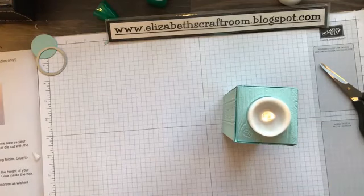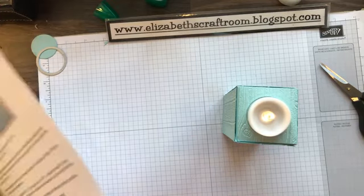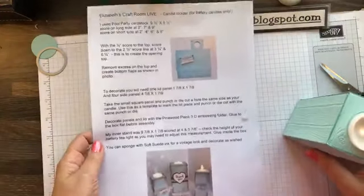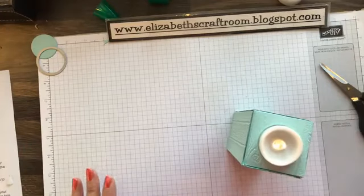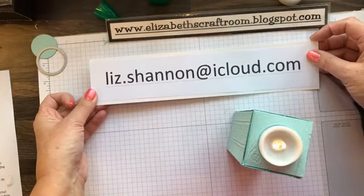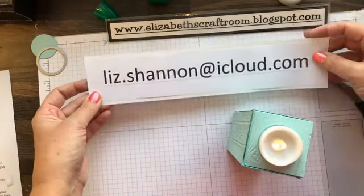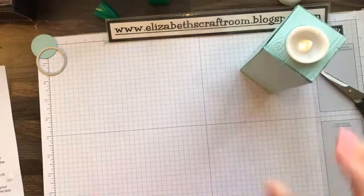Again, as I say, my stand was 9 7/8 by 1 7/8, scored at 4 5 7/8. And if you haven't seen this, I have a printable, which you are very welcome to. You just need to get in touch with me at lizshannon@icloud.com and just tell me if you're a demo so I can put you on the right list. Just let me know if you are.